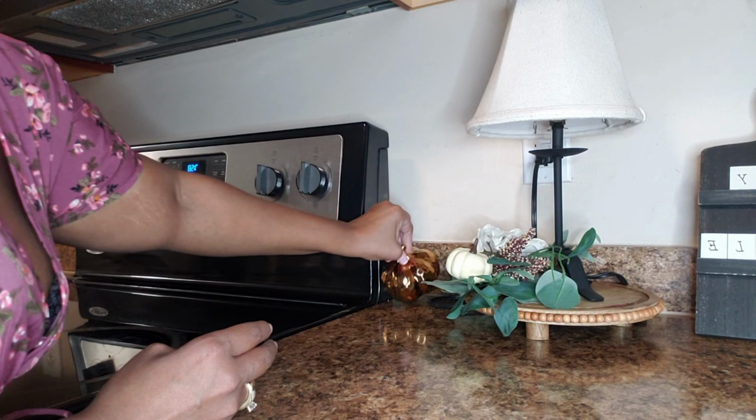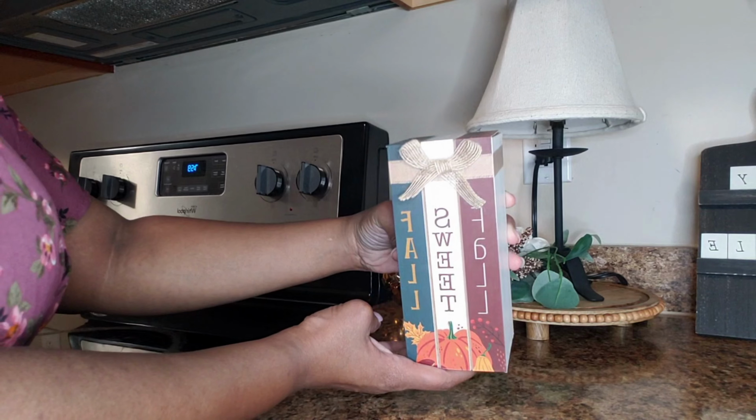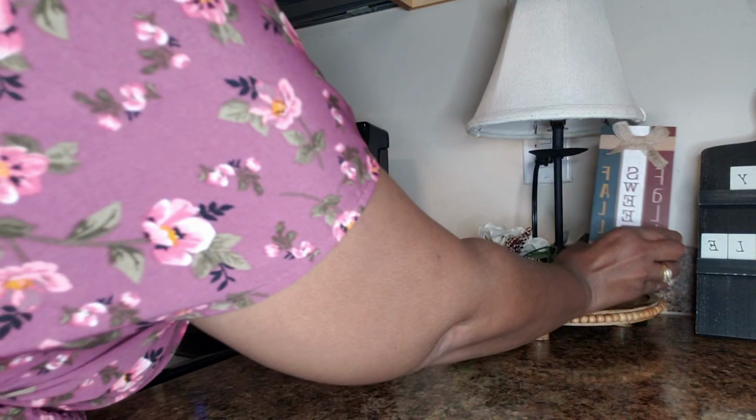Then I'm going to add some little pumpkins and different whatnots here. This is like a little vignette corner. I found these little books here from Dollar Tree. I thought they were super cute.